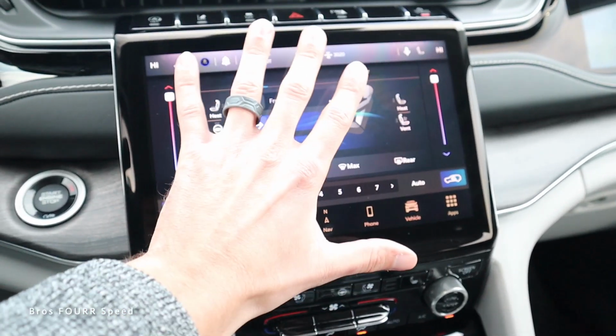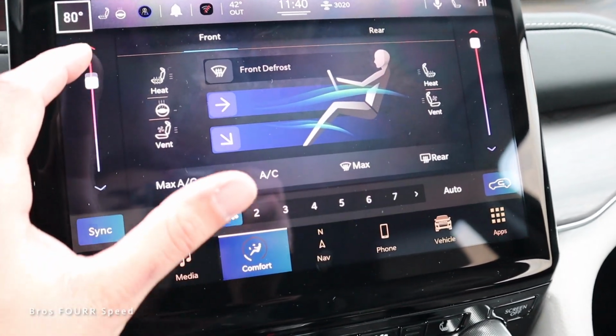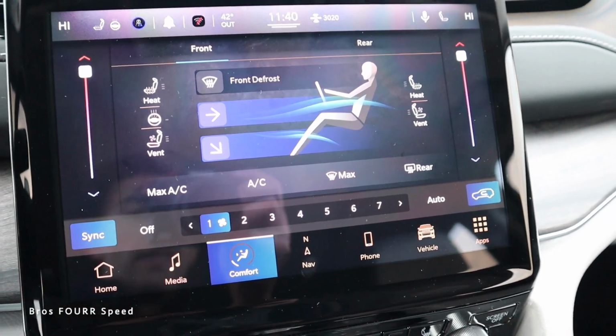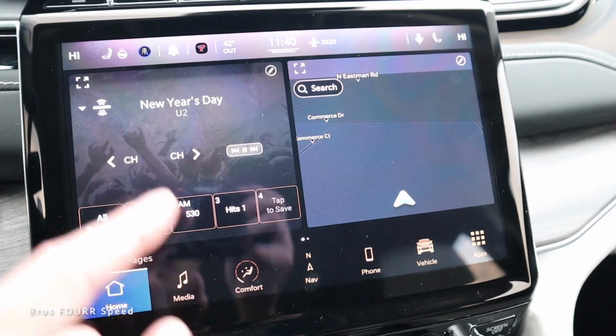And then we get a massive touchscreen display system. You can see climate controls where you can easily adjust your temperature using that toggle, fan speed down below that, all the different zones, as well as your heated ventilated seats, and then the steering wheel. We have your home icon. You can see all sorts of things from navigation to your audio.